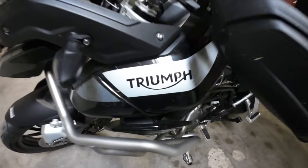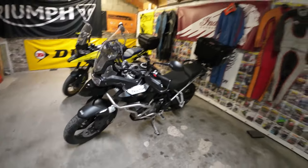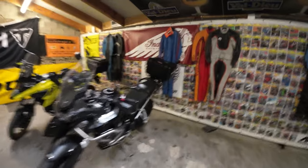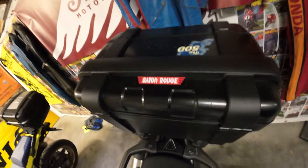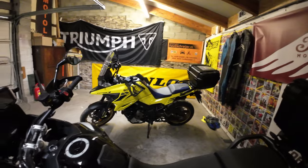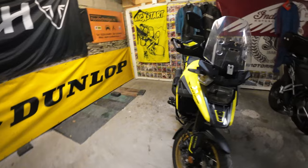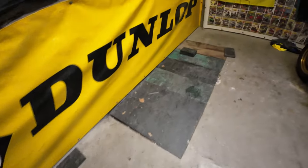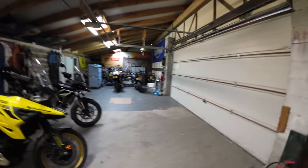The mighty Triumph. And also, if you're lucky, you might get a sticker. And a Baton Rouge. Tim's V-Strom. Yeah, so when they're packed out, this garage is full of bikes. You're dead secure. The road is the other side of that.